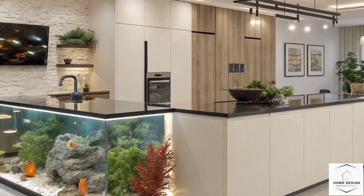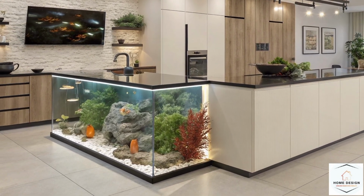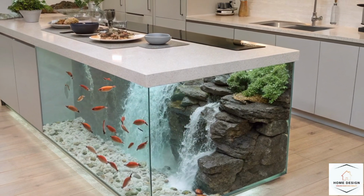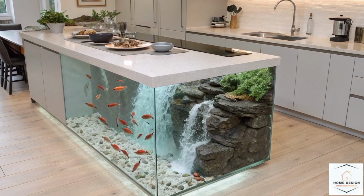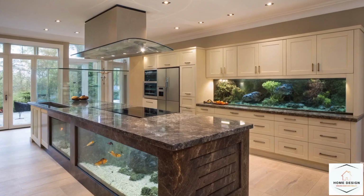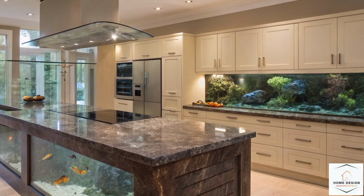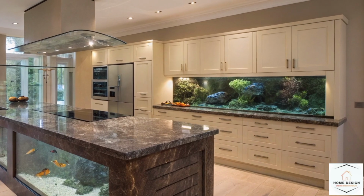Whether you're renovating or just looking for ideas, these islands offer serious interior inspiration. And guess what? Many of these designs use sustainable materials, low-energy lighting, and smart filtration systems. So they're not just beautiful, but eco-friendly too.